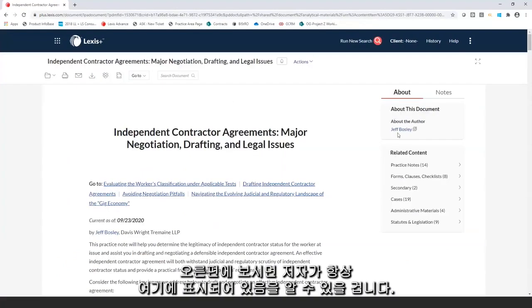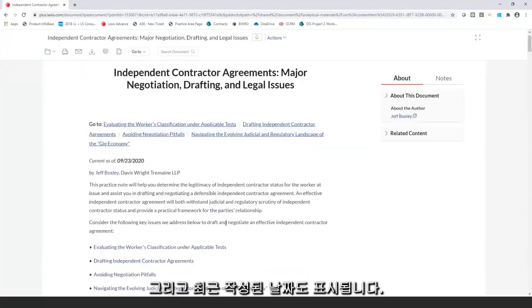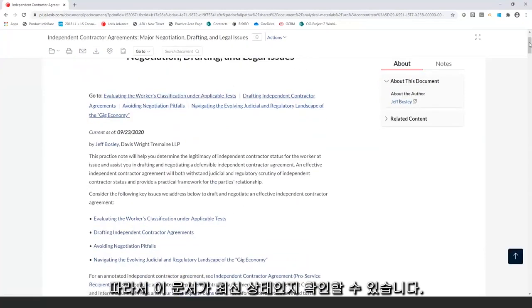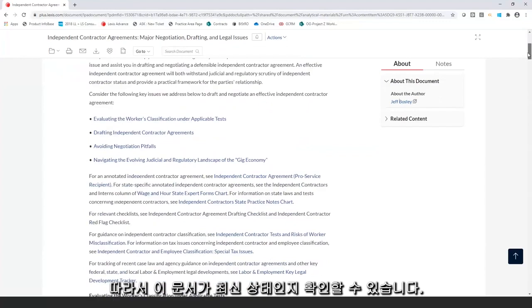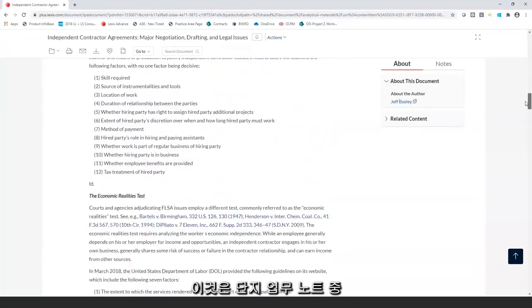So over on the right-hand side, you'll note that the author is always going to be labeled here, and then you'll also see a date stamp for the currency. So you can make sure that this document is up to date. And then this is just an example of kind of what one of these practice notes looks like.